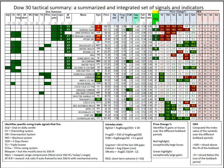Looking at the Dow 30 tactical summary, the pullback always is going to create some favorable reward to risk ratios when testing the 10-day high, and you can now find your favorites, I'm sure, inside here, along with some clear losers from Friday, some clear winners, along with some interesting patterns in channeling, overreaction, 551W, and the triple screen. 5 symbols test out well into RSI2, including JP Morgan and Pfizer.